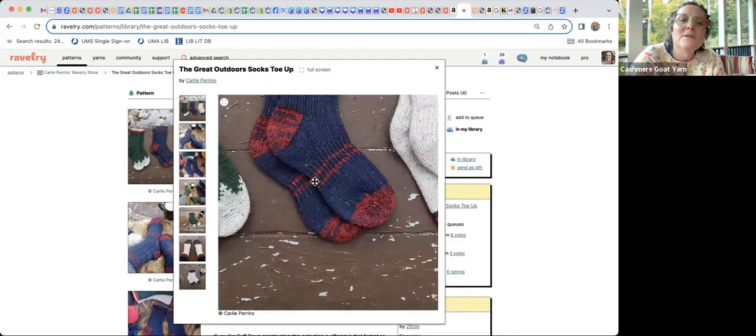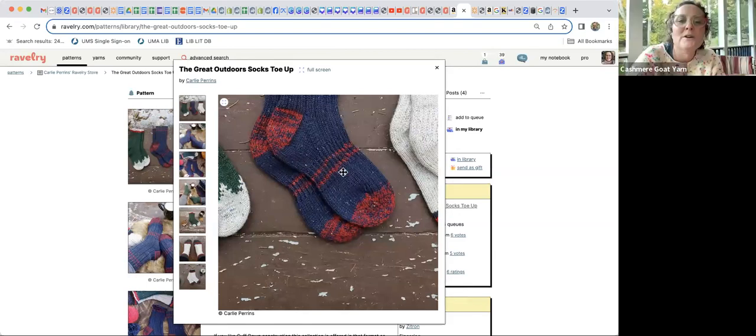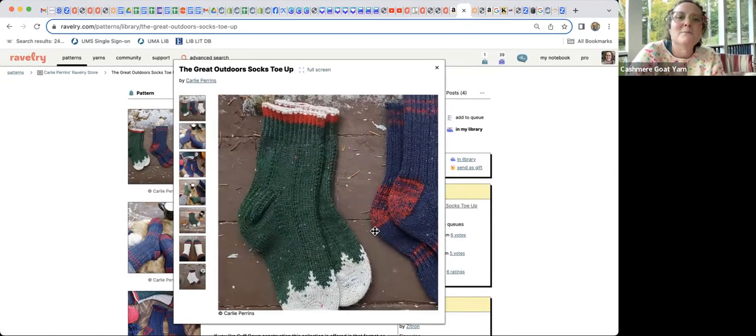I'm not sure you can see it, but this is like a 1x1 rib around the center of the foot, which is a really nice way to snug it in at that place where you just want a little bit of snug support. And then this is a really nice one too, just a very simple broken rib with this kind of pattern. It looks like Christmas trees or mountains or something.